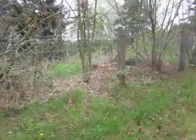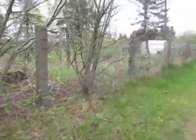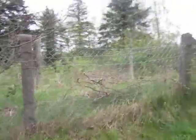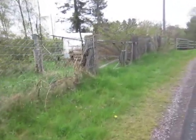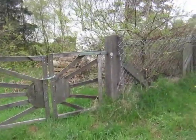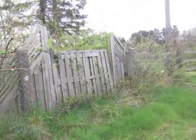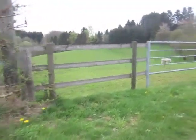So you can see that this place hasn't been maintained for many years. This was their old garden. There's a raspberry patch. There's the Japanese state flag, I think. Trailer. Gate that's taken over by blackberries. And our pasture. So that's it.